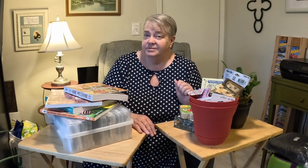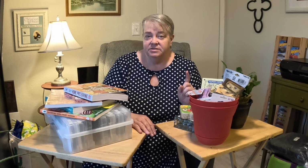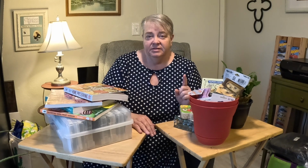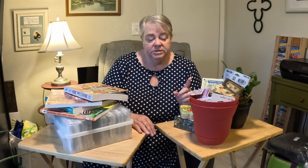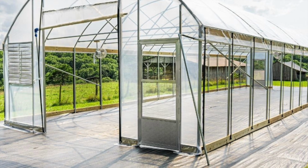Now, if you have a much bigger budget for a gift for your gardener, think about a greenhouse. They're pre-made and can be delivered just like a portable building. There are several different varieties of those on the market out there. Or if you have a really big budget, how about a high tunnel? Now, wouldn't that be something?